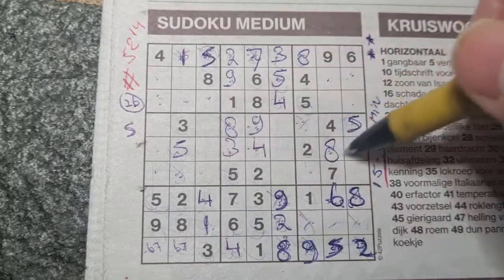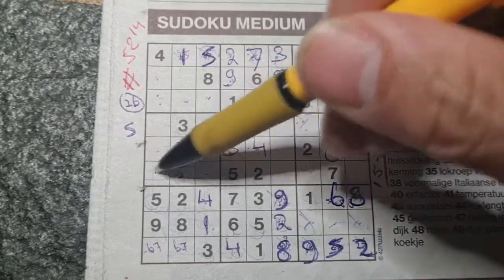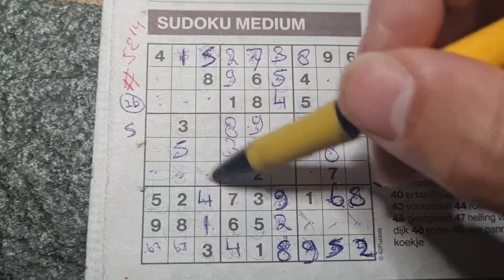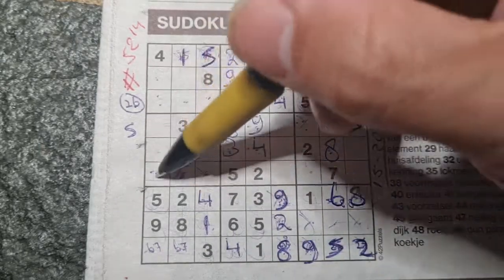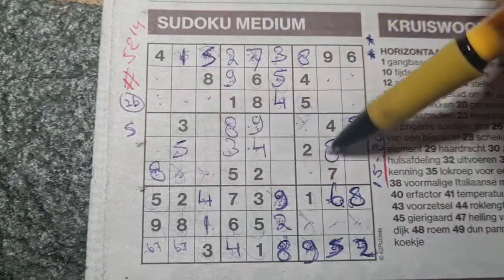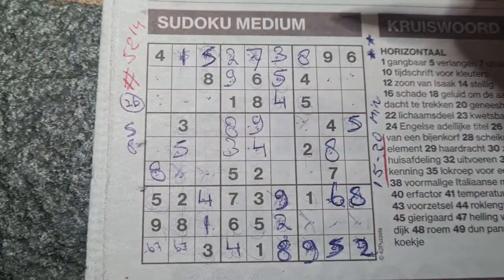8 in this row, 8 in the middle row, so the row below. The only 3 places left for the 8 should be here, here, or there. We have 8 in the third column, so no 8 there. And 8 in the second column, so no 8 there. So the only place left for the 8 should be there. And all the 8s are used. I can see digit number 2, number 8.